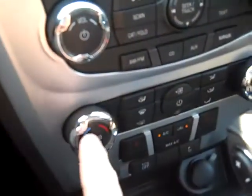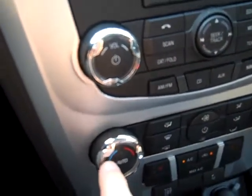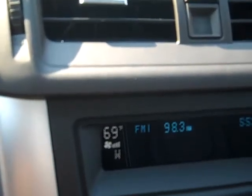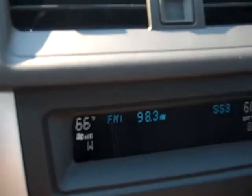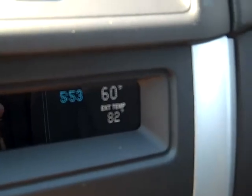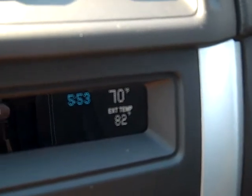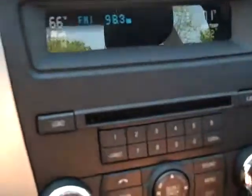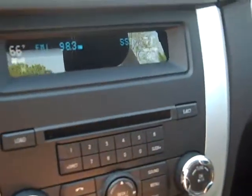It's got dual zone automatic climate control. You can see by turning the knob on either side, you can change the temperature of the air blowing out, and it can be different. It's like 20 degrees variance between the right and the left side. It's got Sirius satellite radio.